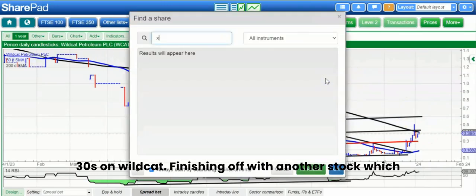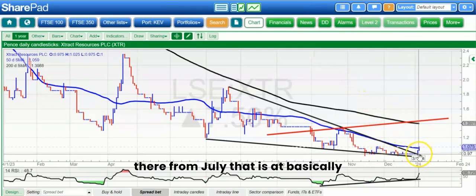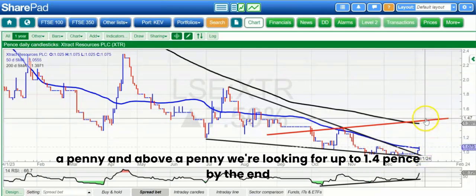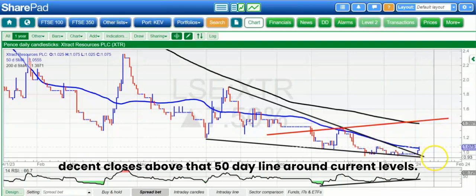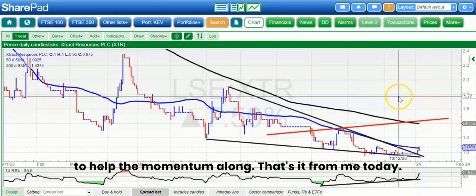Finishing off with another stock which has started to stir after a long time, Xtract Resources, breaking a line of resistance there from July. That is at basically a penny, and above a penny we're looking for up to 1.4 pence by the end of next month or sooner, especially if we can get decent closes above that 50-day line around current levels. Bullish divergence line there as well to help the momentum along.